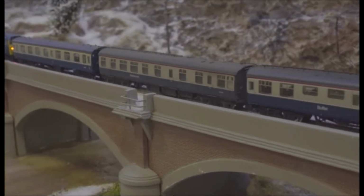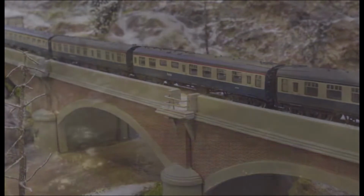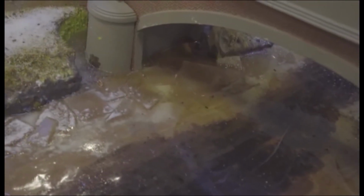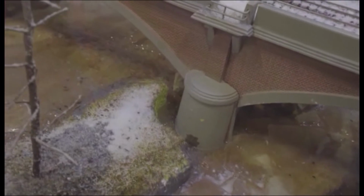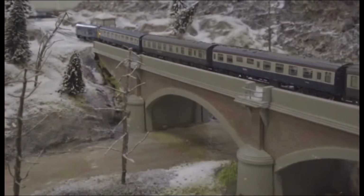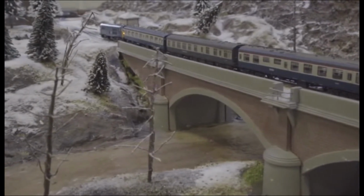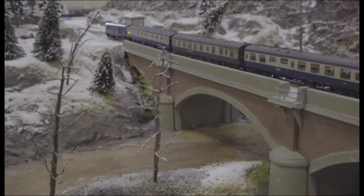The river was created using Deluxe Materials scenic water, which my friend Peter did for us. It's like a resin jelly which you melt down and pour in, and it sets almost like a jelly, which a lot of people think means it hasn't set, but it does set like a jelly. It does give a good effect. You can get various other bits to add, like waves and waterfalls.